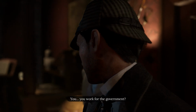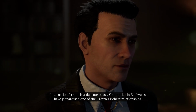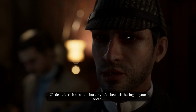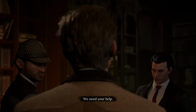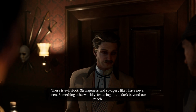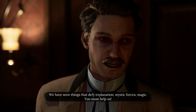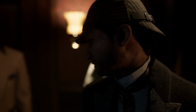You work for the government? International trade is a delicate beast. Your antics in Edelweiss have jeopardized one of the Crown's richest relationships. Oh dear. As rich as all the butter you've been slathering on your bread? We need your help. What? There is evil afoot. Strangeness and savagery like I have never seen. Something otherworldly festering in the dark beyond our reach. We have seen things that defy explanation. Mystic forces, magic. You must help us.